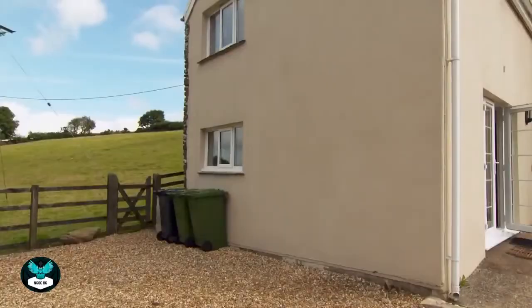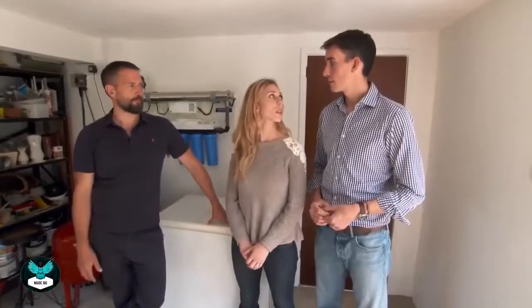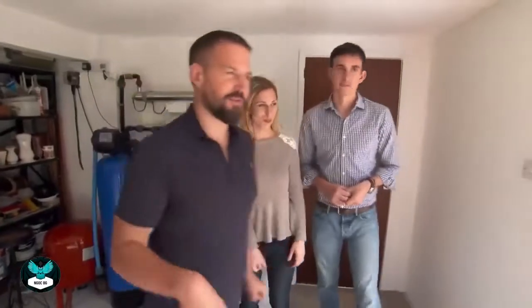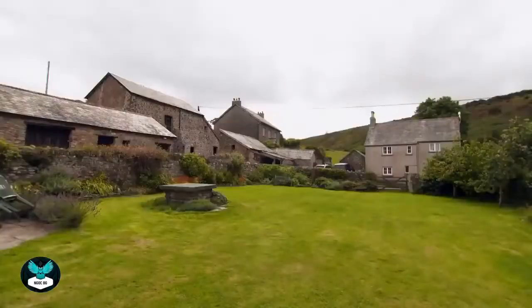I think adding the ensuite as well upstairs would make a big difference, wouldn't it? That would make a lot of difference to it. Yeah. Let's look outside and we can talk about that aspect as well.